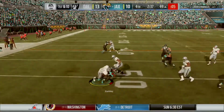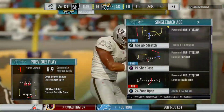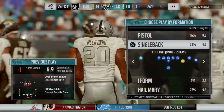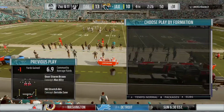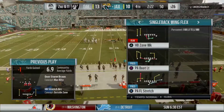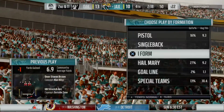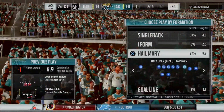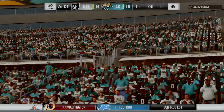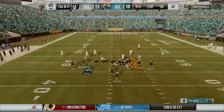A handoff, Barkley running left. And this has been a familiar sight all afternoon as they stop him behind the line. It's a loss of a yard there, and now 2nd down. And this will probably be the final play before the 2-minute warning.